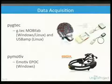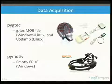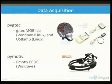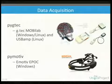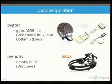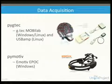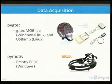Data acquisition. So we have two systems that we are currently working with. One is two clinical EEG applications from GTech. It's an Austrian company, and they provide something called the MobiLab. MobiLab is a portable EEG system. It allows for up to 8 channels of recording, and it makes it really nice because we can take this around, we can walk around with it, and record data. It provides a C++ API or a MATLAB or Simulink interface.